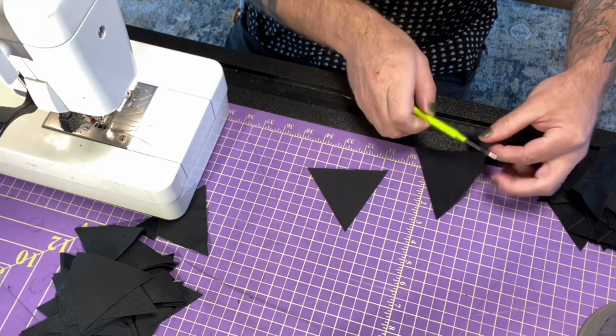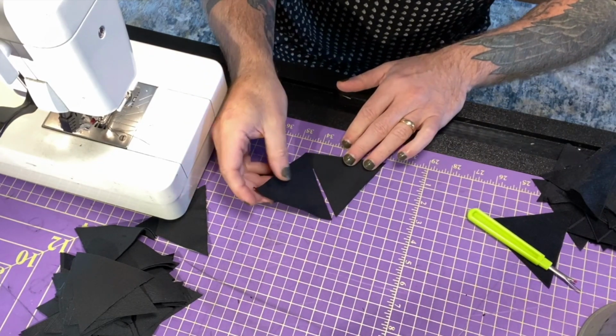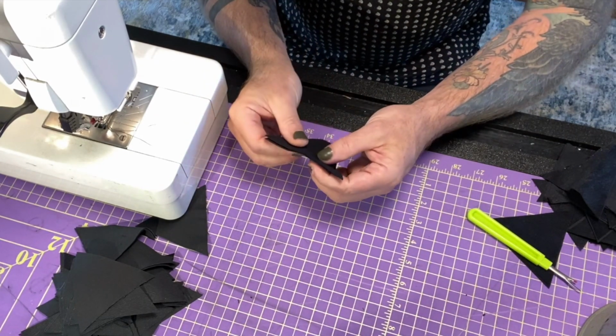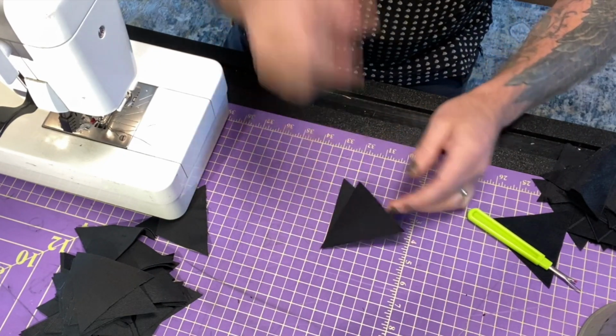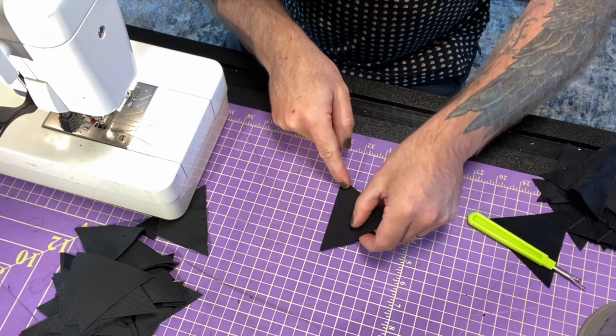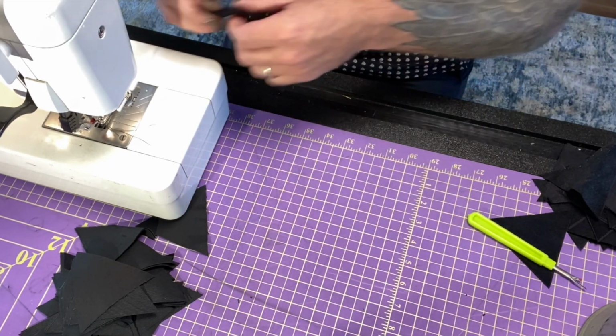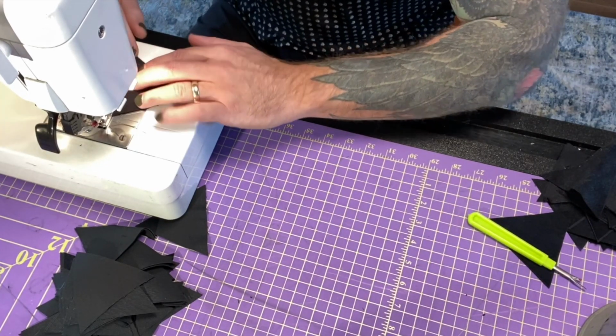And let me just separate these. All right? So that's it. I mean, it couldn't be easier than just sewing, right? Taking them like this, putting them face to face, and then sewing down here, so long as they're lined up pretty good. And all your triangles are the same size, same shape, kind of important.